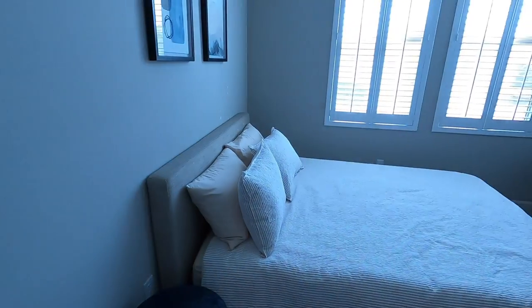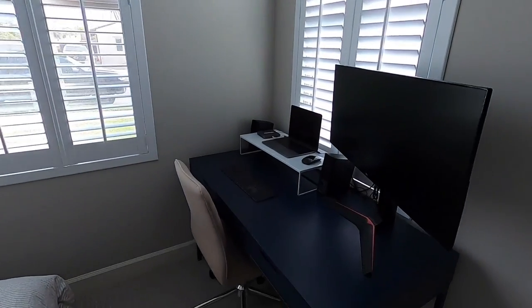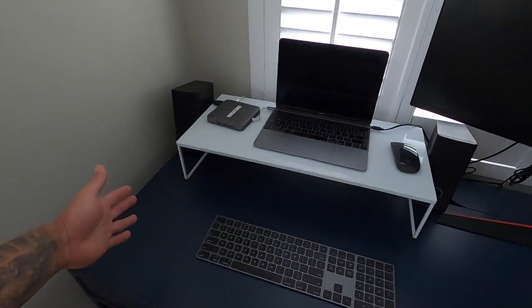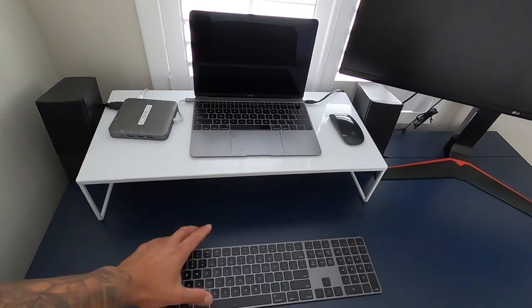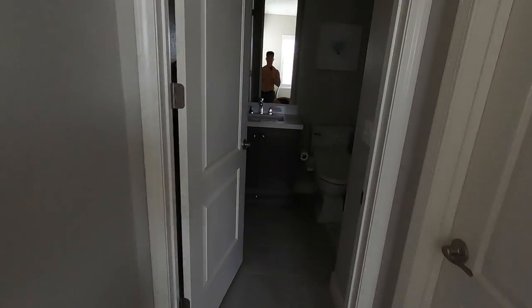After about a good 2 hours, we are finally done. But dun da da da. Clear everything off the bed. Got rid of all the cables, like I told you. See how much better it looks without cables. Got everything here. And the bathroom was pretty much already clean.